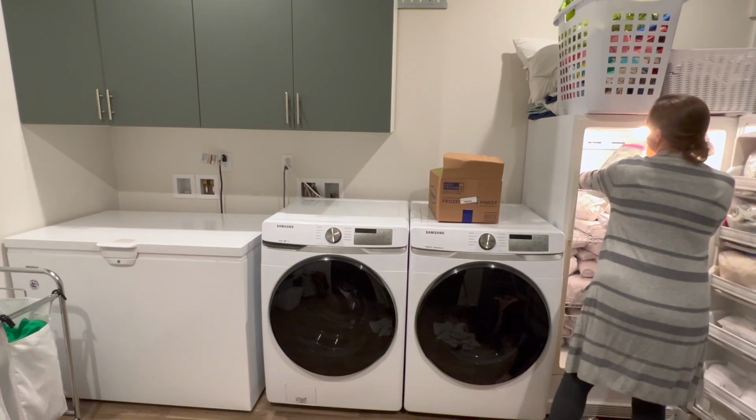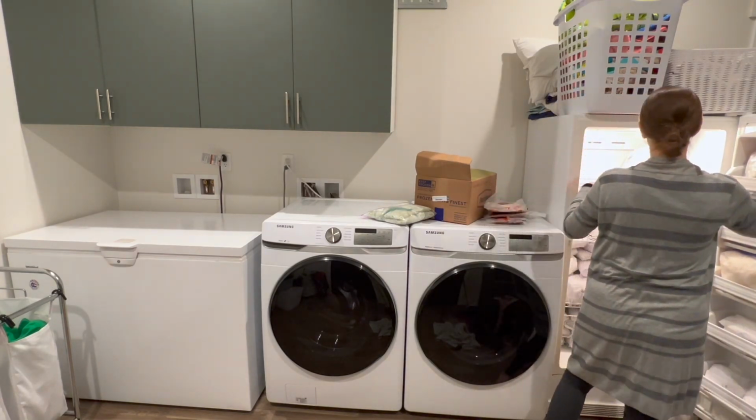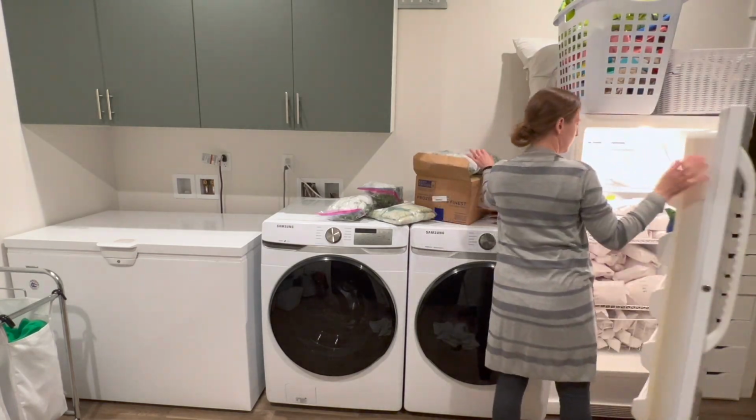I'll show you what I plan to do with that later. Next week, I'm also going to start defrosting and canning a bunch of this meat. But for now, I'm just going to focus on consolidation and defrosting what we can use up in the coming week. Soon, I plan to make canned chicken, ground beef, and venison.